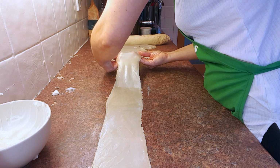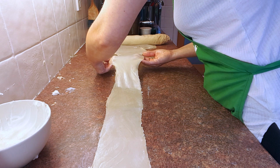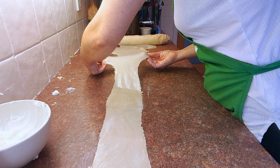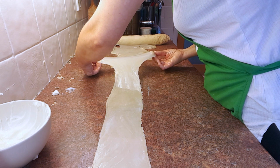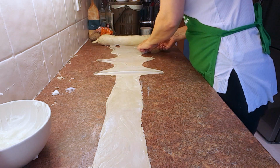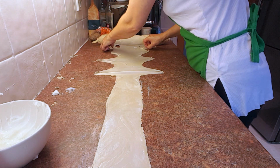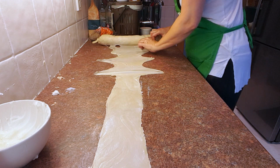And then again, I do notice that the edges tend to stretch a bit better than the center in terms of being forgiving and not ripping on you. I do that pin down, and then because I've got a wide bit, narrow bit, wide bit, narrow bit, I go back to the top and I pull out.